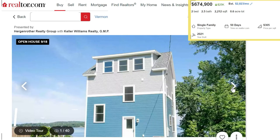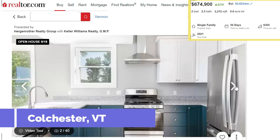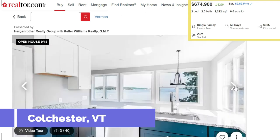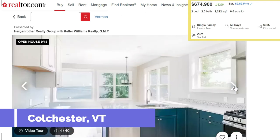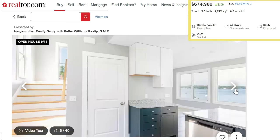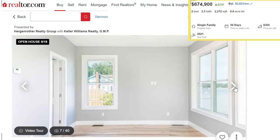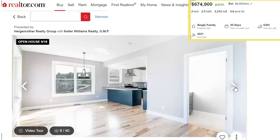The sixth house today is a 2-bedroom, 2.5-bath house for $674,900. North of Burlington and right next to Lake Champlain sits Colchester, Vermont. The lake is the 16th largest lake by area in the United States and is known to be a great spot for both fishing and sailing.